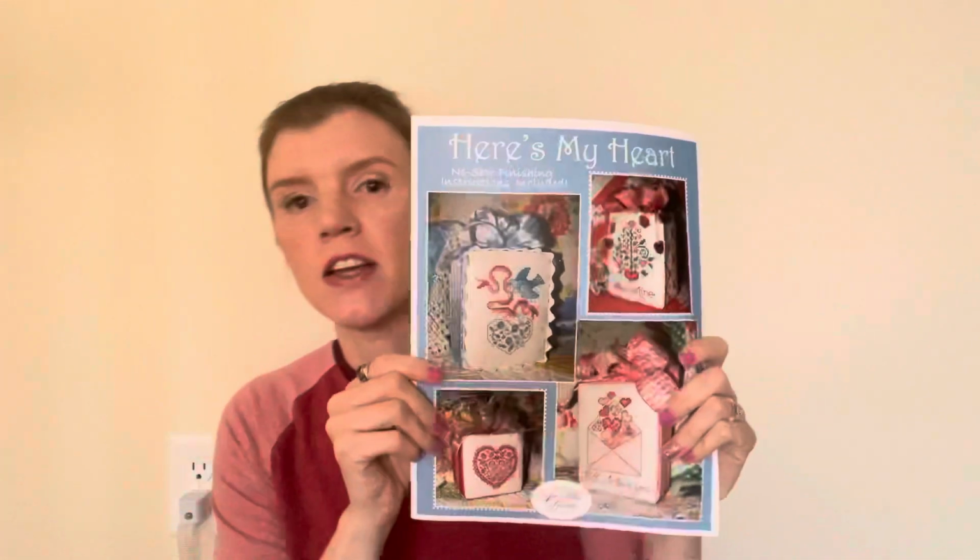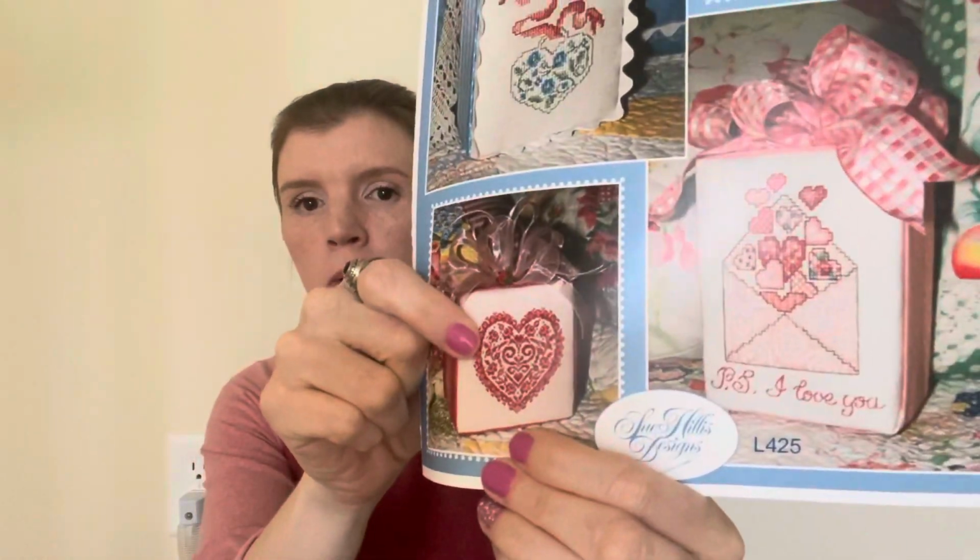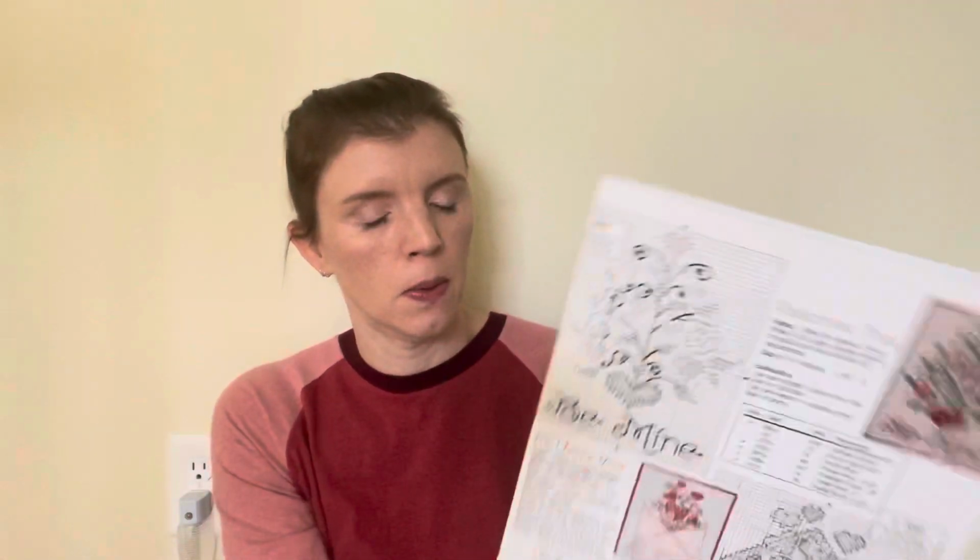the whole pamphlet is called Here's My Heart by Sue Hill Designs. And I am stitching this heart right here. And it's called, let's see if I can get this in here. Something de rouge, or something in rouge. I would say heart in red is maybe what that says. I'm not sure.